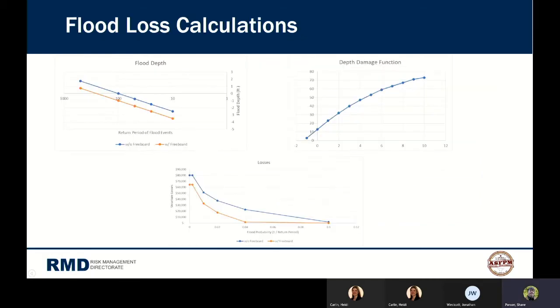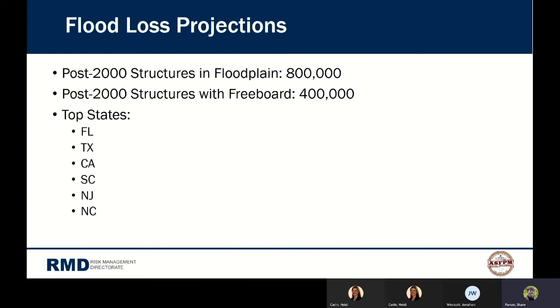So we take all these things, we put them together, and what do we end up seeing? We've got our flood depth curves, our depth damage curves, we run them through our models, and we end up getting losses. So it's just some initial flood loss projections. As Jonathan was saying, we're still running through our final numbers. Right now it looks like we're going to have roughly 800,000 post-2000 structures in the floodplain, roughly half of those, around 400,000, with freeboard. Our top states do mirror some of the states with the high construction, but also impact; you'll notice the Carolinas and New Jersey there, coastal areas with relatively higher flood risks.